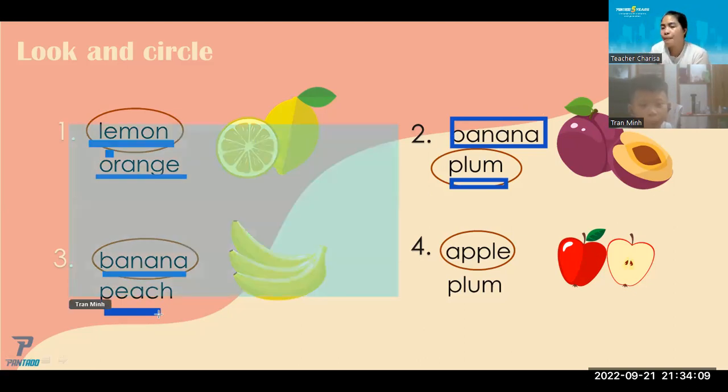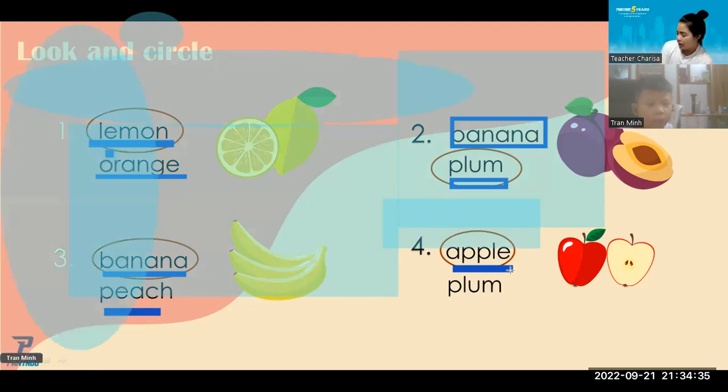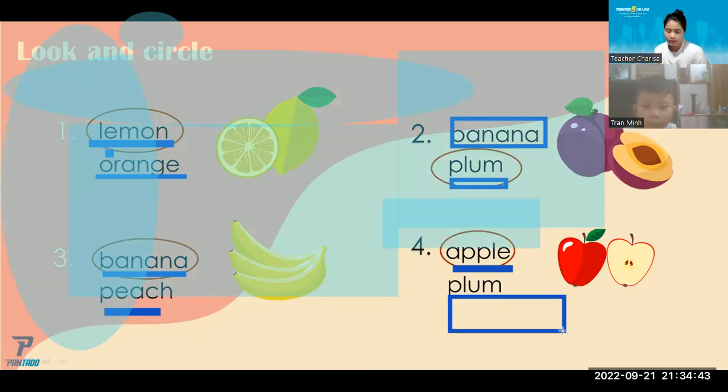Peach. Peach. Again, please repeat after me. Peach. Peach. Okay, next, what is this? That is, what is that? Apple. Again, apple. Apple. Okay, next, number four, what is that? Plum. Plum. Okay, very good.